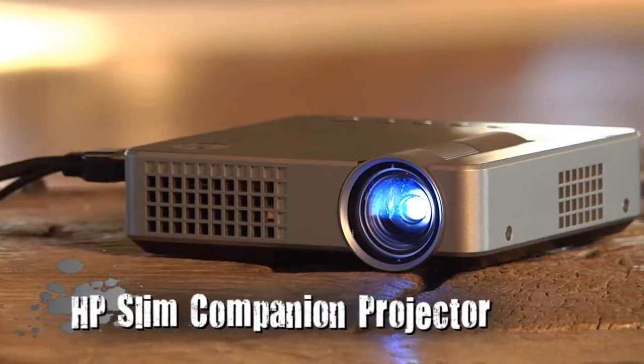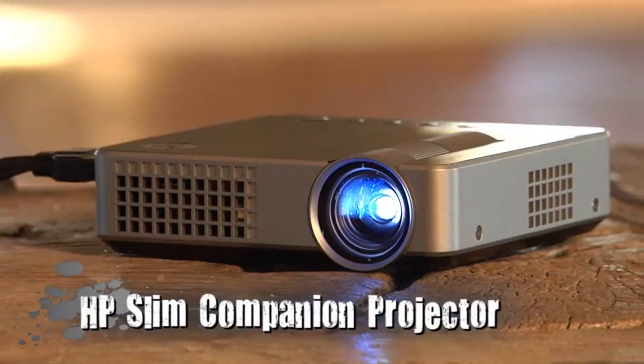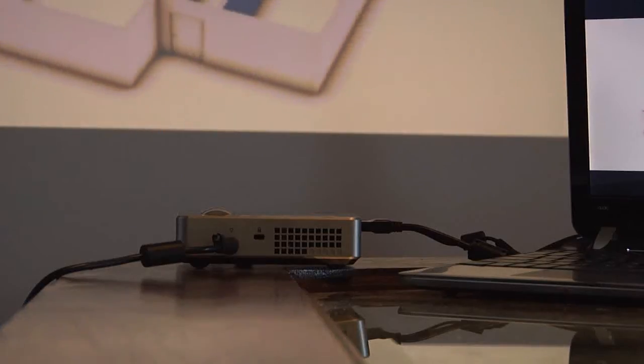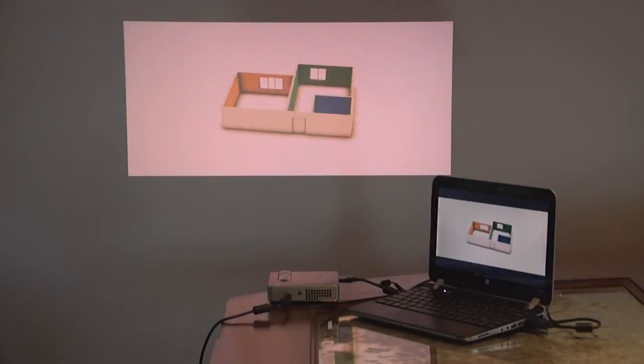This month, we're all about great things in small packages. And today, I want to show you how HP is doing just that with their new slimline projector and a couple of notebooks that confirm the line, smaller is better. This is the new Slim Companion Projector from HP, a portable projector which is perfect to bring to your next business meeting or presentation to make a big and lasting impression.